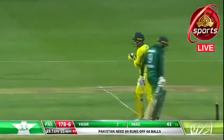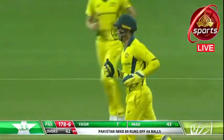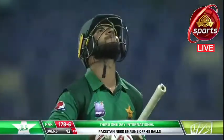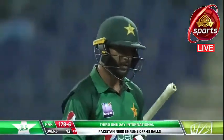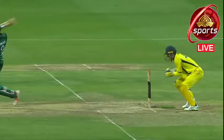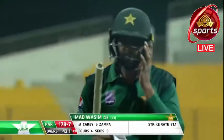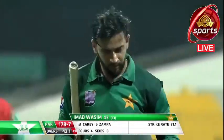Gone. Imad Wasim is stumped, and it had to happen. Something had to give, and it's Zampa who's deceived him with a well-flighted ball. I think it probably was the wrong one that wasn't picked. Yeah, I think it was the other one, Ramiz. Imad Wasim, he fought bravely. 43 from 53, and Pakistan now 178 for 7.